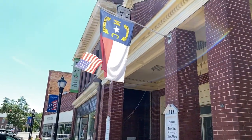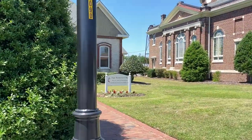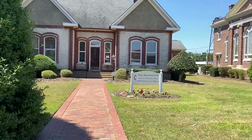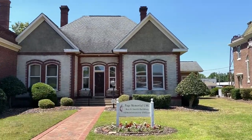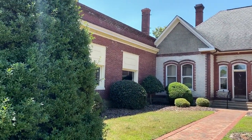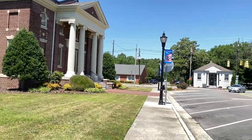Got the flags up today. Yeah, it's a beautiful building. I just noticed they got this, looks like a house, but I see a cross on it, so I don't know if it's part of that church or not, but it was a house in Davidson, North Carolina, attached to a building kind of like that. That's what caught my eye.